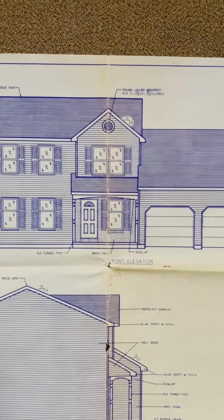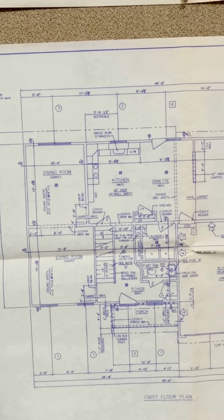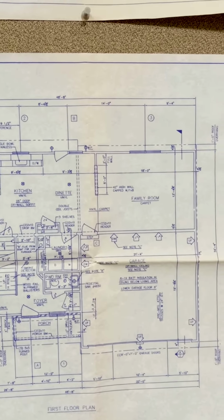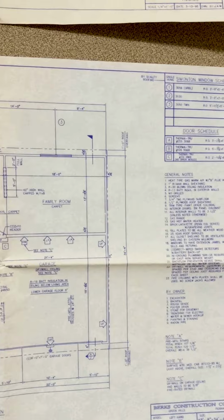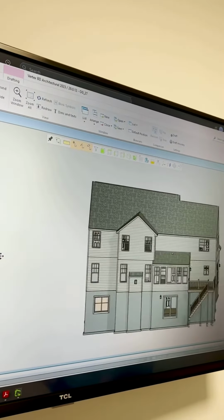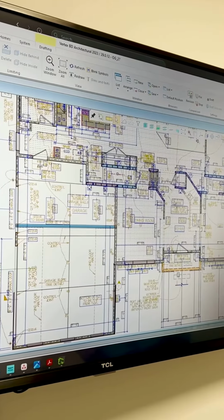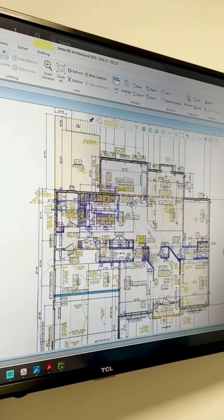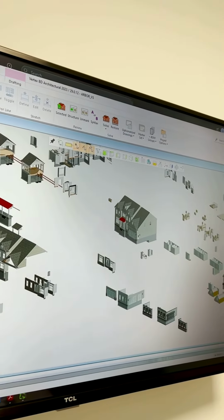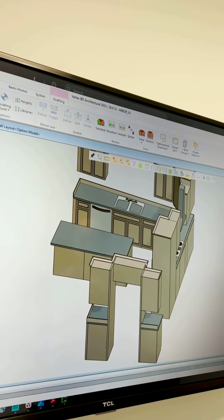We've seen many changes here over the years with our drafting process, starting with board drafting, drawing our homes on the board by hand, and working our way up to AutoCAD. From AutoCAD, we are currently using our Vertex BD drafting system, which is a 3D program that allows us to have multiple options for all our models and for all our homes.